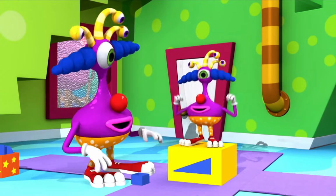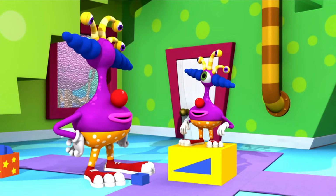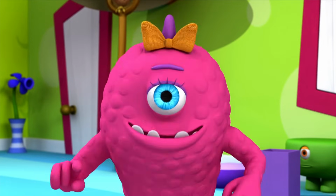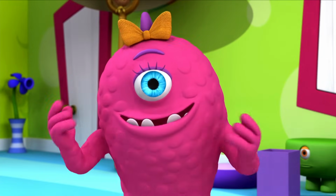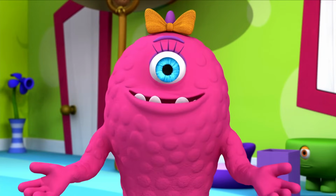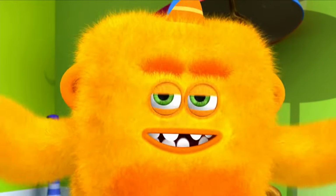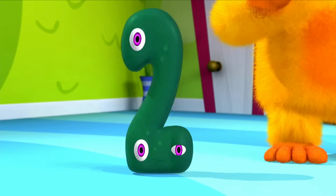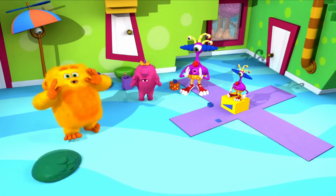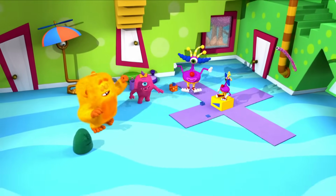Good one, Joke Monster Machine! I couldn't have done it better myself. Monster Math-erific job, Monster Math Squad! We helped Joke Monster get his Joke Monster Machine working. And we did it by knowing all about fit. That deserves a great big monster howl on three. One, two, three. We did the monster math!